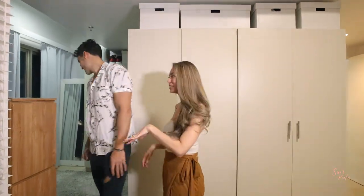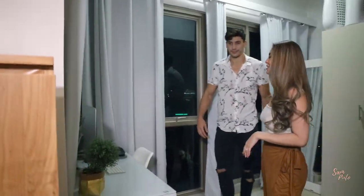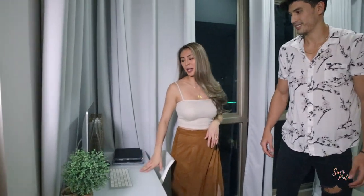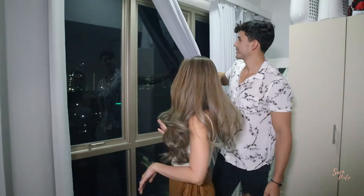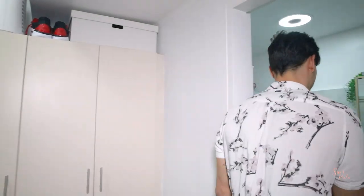So we move on to the office area. This is where Anthony studies. And where sometimes I work also, pag wala siya dito. And ito pa yung best view, sunset views. But you can't really see anything right now. And we move on to the master's bathroom.